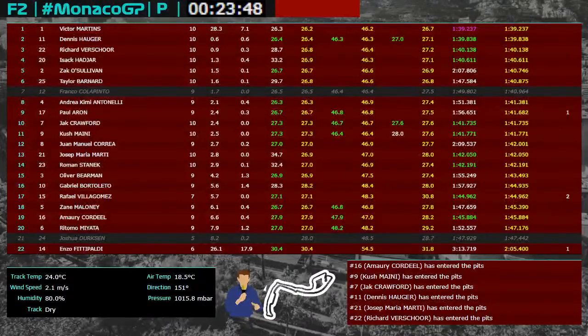But let's now hear from AIX Racing. It's a brand new name, but it's a team that's been on the grid in so many different guises. They were podium finishers last time out in Imola.